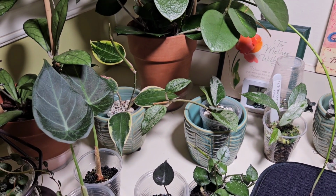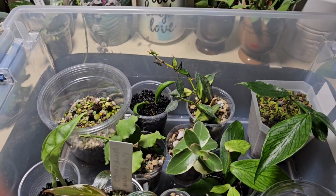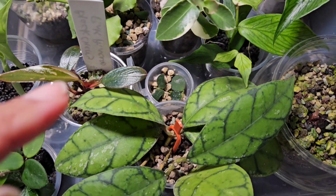Yeah, and I have to show you the prop box. Hold on one sec, let me get that. Okay, so here we are back with the prop box. I wanted to give you an update on this.